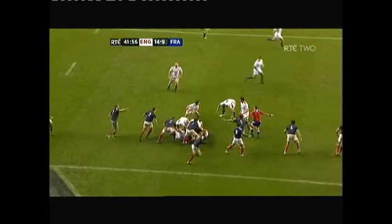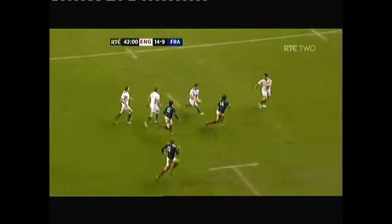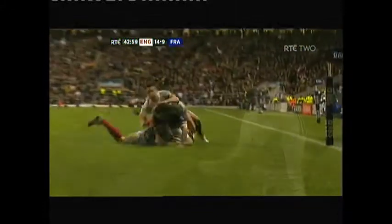And here it is again. Good hands through, Cueto matching the offload, and Foden with determination making it to the line. Great to see it again. I mean, he did well, didn't he? Like the strength to get over the line. He carried 2 blue shirts with him. But I mean, there was a huge degree of luck involved in it, no question.